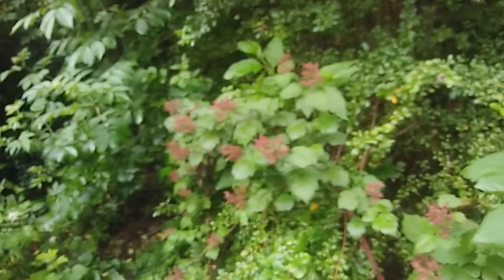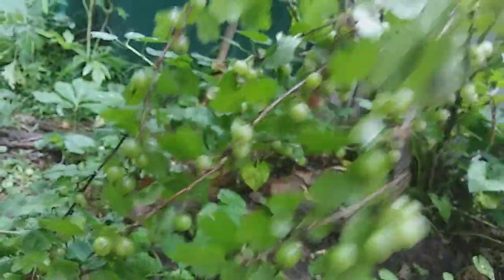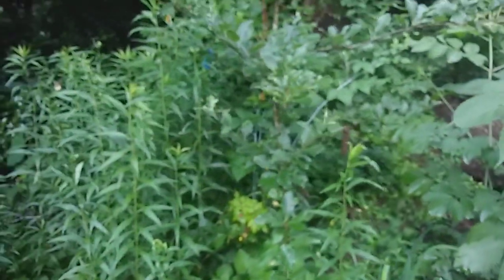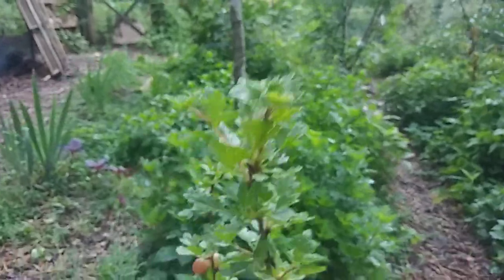There's your wine berries. Any day now these will be ready. Another real tasty berry. Lots more gooseberries. And sochan. There's that gumi. Some young figs. It's a silverberry, another nitrogen fixer. It's a hazelnut. Lots more black caps. Fall raspberries, yellow ones. More elderberries flowering. It's another apple tree. Gooseberries.